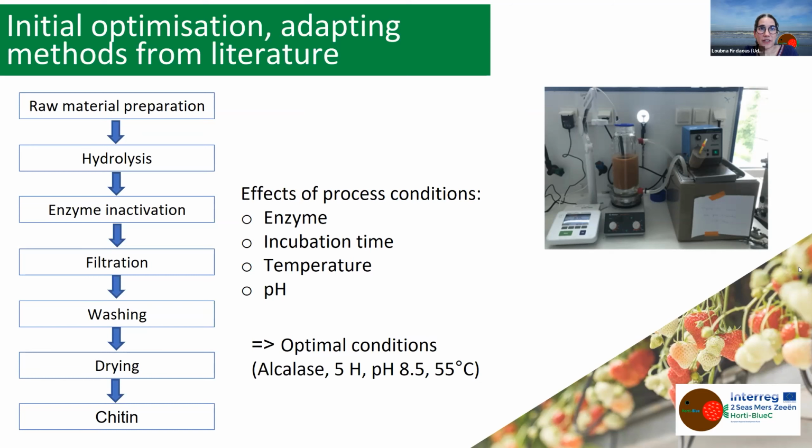We have studied the effects of time of hydrolysis, temperature, and pH, and we have tested two enzymes, alcalase and chitinase. The optimal conditions for us were alcalase as enzyme, a pH of 8.5, a temperature of 55 degrees, and a duration of reaction of 5 hours. Next.